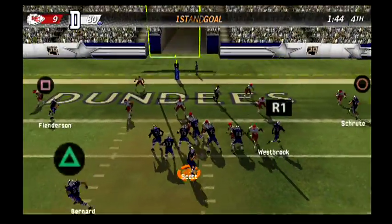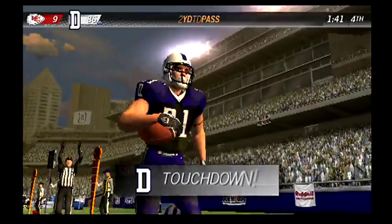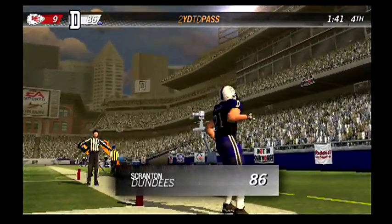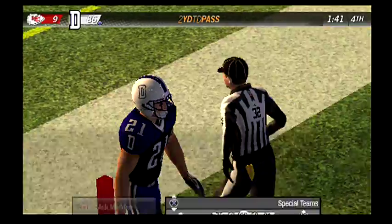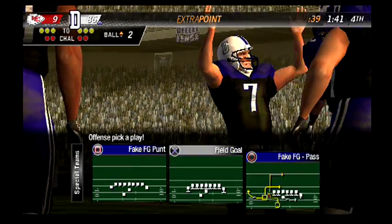The Chiefs line up in a 4-3. With the pass, swings it out to the left side. Touchdown, home team. Touchdown. And that touchdown pass gives them a little bit more of an advantage here in the fourth quarter. You better kick it here.